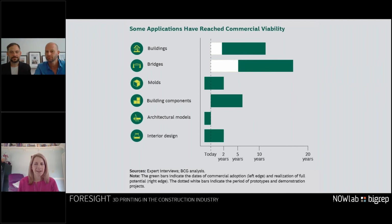Okay, great. All right, next question up from Ryan. He said, thank you for the great presentation. And he also asked, what are the advantages of 3D printing? So I'm thinking he meant in terms of speed, time savings, design time, all that kind of good stuff. Yeah, maybe let me take this one.